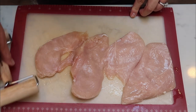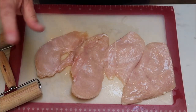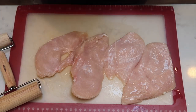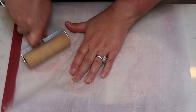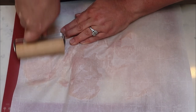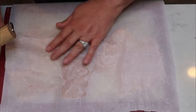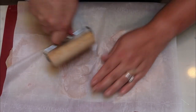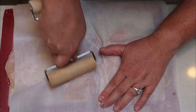I've went ahead and cut my two chicken breasts into thinner pieces. I've grabbed my rolling pin because I do not have a meat mallet. And I'm going to just cover my chicken with parchment paper and I'm going to roll until my chicken is spread out to be a lot thinner, because remember, we're gonna be rolling that mixture in the middle of our chicken breast. So I'm just gonna use my roller to pound out my pieces of chicken.